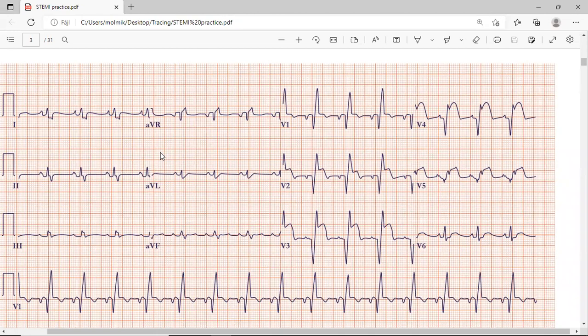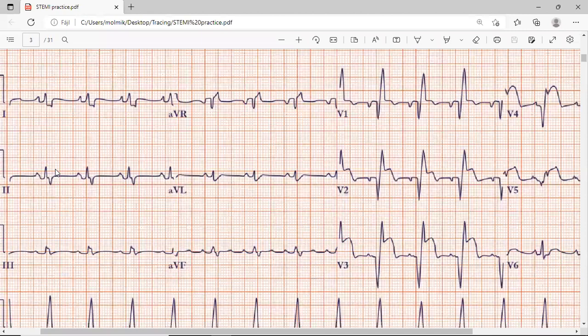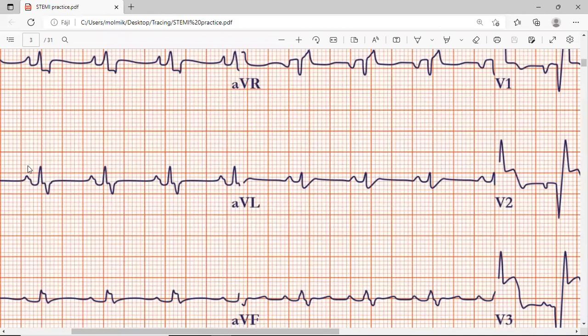Okay, all right. Now, we haven't studied yet how the P wave looks like. So it looks like that the P wave has a little bit of notching, but it's not wide. So this is why you cannot state that that's a left atrial hypertrophy. And in V1, in the terminal phase it is a little bit deeper, but it's not elongated. So I won't say that it is left atrial hypertrophy.